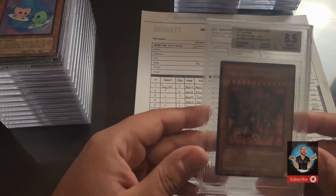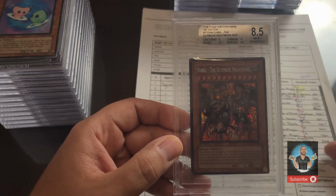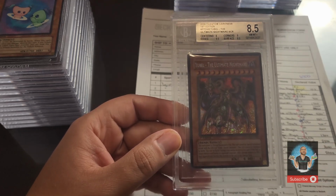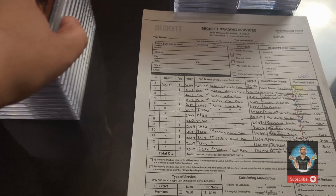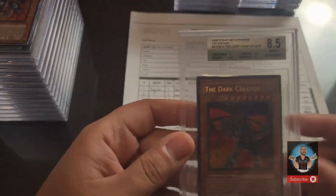It's an 8.5. This card at a 9 would have been worth 500, but then again, it's a Beckett 8.5, so it's still around the same cost. Because these prices you have quoted here, these were all PSA prices.